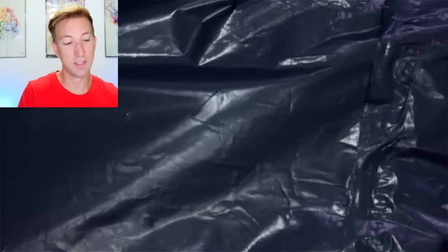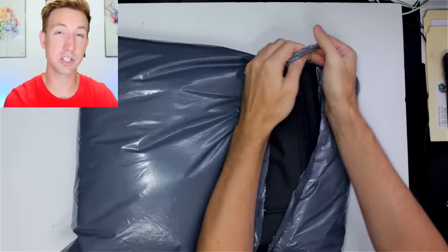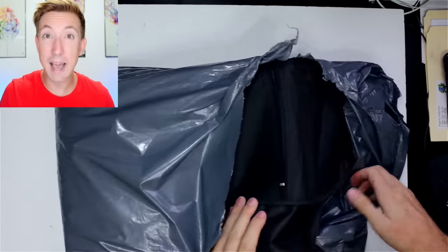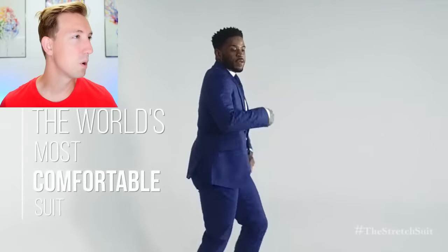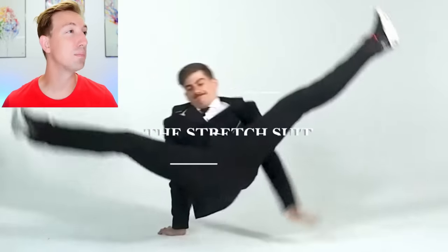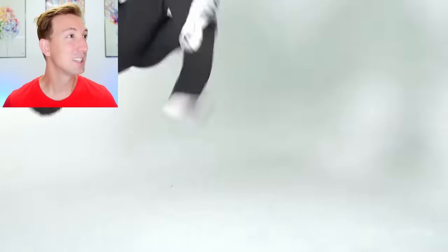The next item up is the mystery bag. Let me help you. Oh, use a comb to open a bag, huh? V actually saw a video of this online and was like, oh, that's perfect for a spy movie because the Kingsman is coming out. Introducing the world's most comfortable suit. So the guy's grooving and dancing. Oh, you can even break dance in this suit. Oh, that's a cheerleader move. Hey, V, you should wear one of these. Yeah. Dang. That's cool. Whoa. There you go, big karate hook kick.